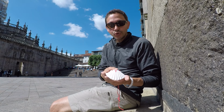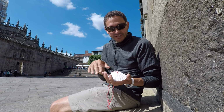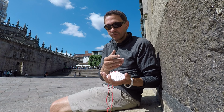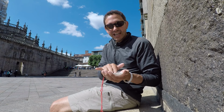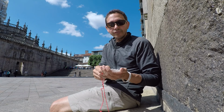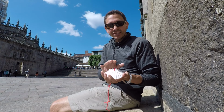So when they went to a church or a monastery and they were receiving donations of food and drink, they would literally fill the scallop shell with food and drink for the pilgrims, and that was the size of their donated amounts. So there's a lot of unique things about the scallop shell.